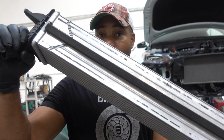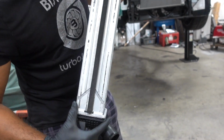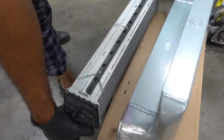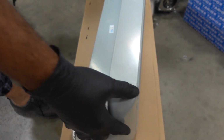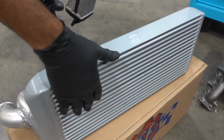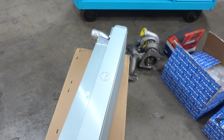So that was fast. This is the factory intercooler. As you can see, it's about a 4-inch core, but not very tall. Look at the comparison. Wow. And the end caps are cast. You can see how the fins are compared to this. Well, we'll throw her in. Out with the old, in with the new.